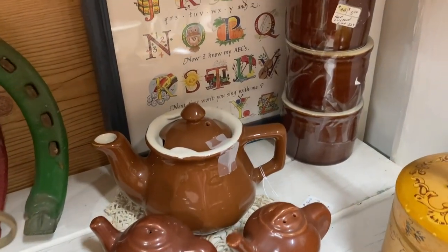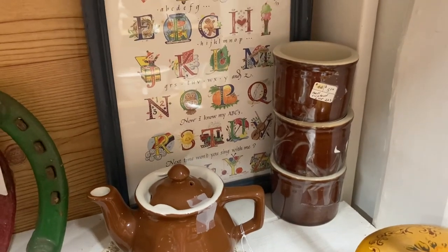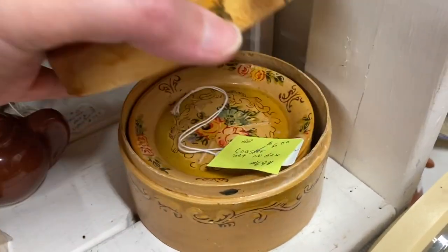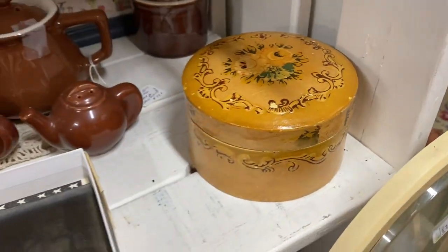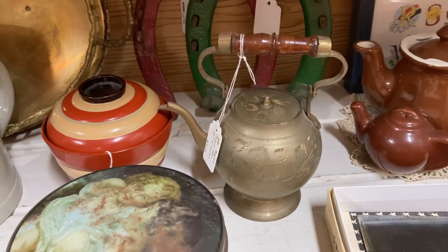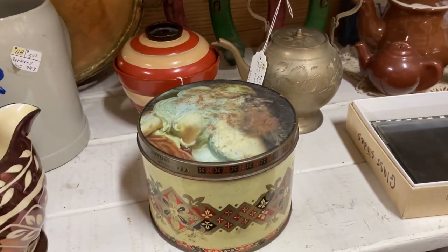Teapots look great in lots of areas, especially a hutch or above your kitchen cupboard. Seasonal coasters not only add charm, but they protect your furniture. Decorative tins also make great risers.